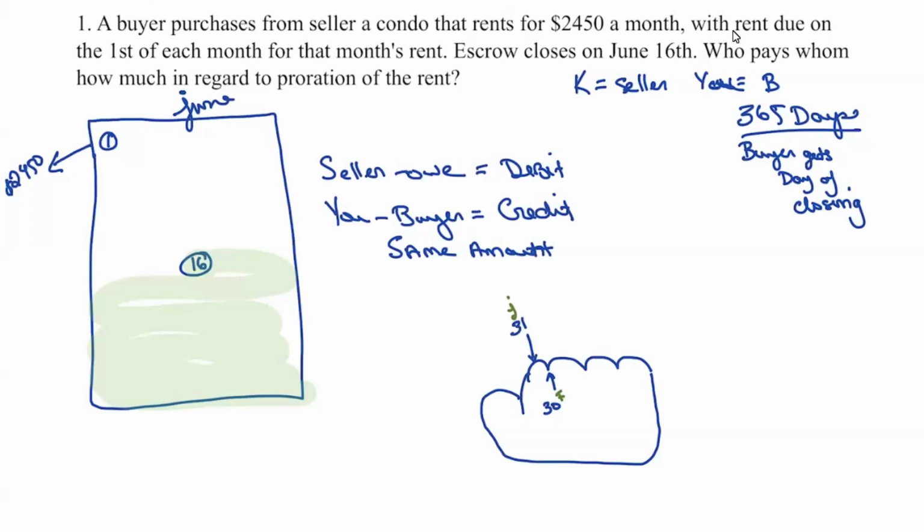And then February is in a valley. Now we know February really has 28 days, so we're going to say 28 days. But then March is on a knuckle, so it's got 31 days. And April is in a valley, so it has 30 days. May is on a knuckle, so it has 31 days, and then June is in a valley, so it has 30 days. And then July is on a knuckle, so it has 31 days.